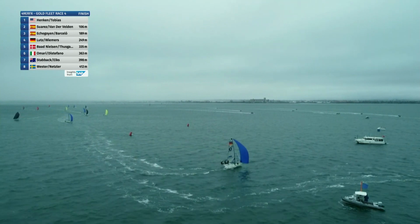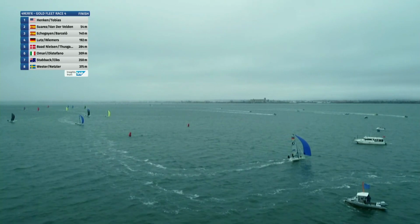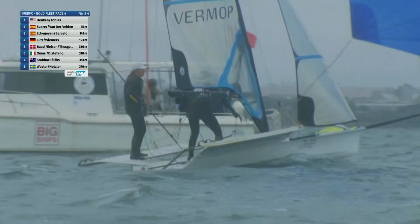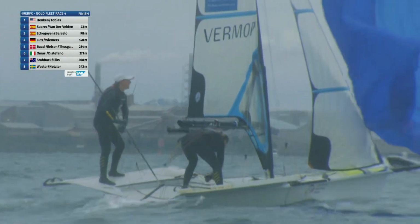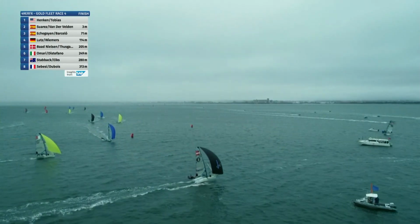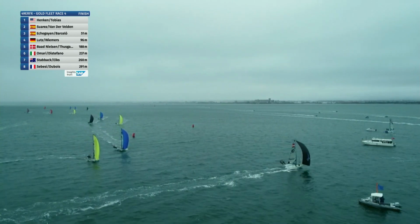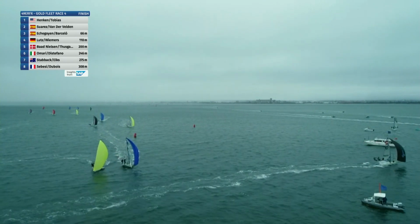Next it will be Lutz and Weimers as they come over the line from Germany. And great result for those German girls. We know that they're not sailing in their usual combination, and they'll be pretty pleased. You know, throwing in Lotte Weimers just before this event, pretty pleased to get a result away. And it will be Bad Nielsen and Thusgaard Olsen coming across. Those guys are in 5th place.